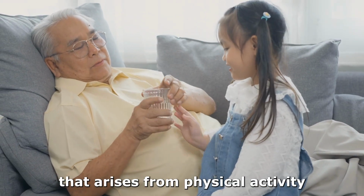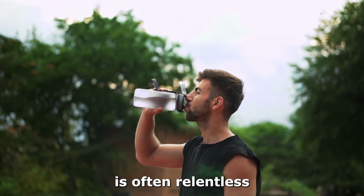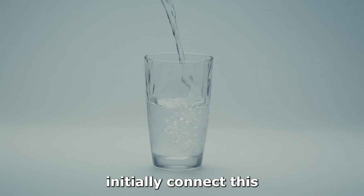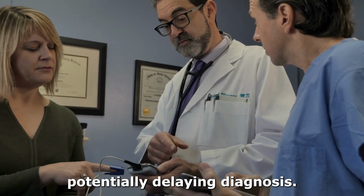Unlike normal thirst that arises from physical activity or hot weather, this type of thirst is often relentless and unrelated to your daily activities. Many people may not initially connect this with a health issue and instead attribute it to other factors, potentially delaying diagnosis.